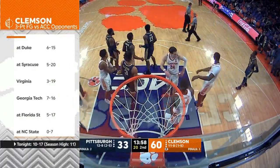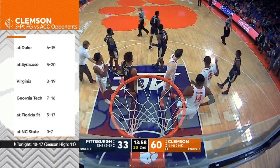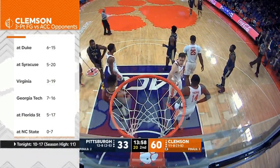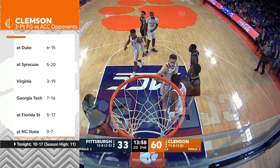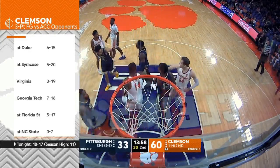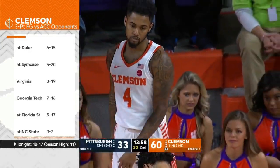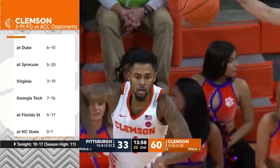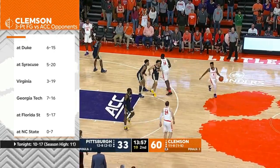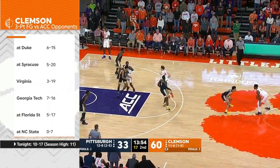Well, this is what the three-point attempts have looked like so far this season. Nothing really all that pretty. They shot it well against Georgia Tech, and wouldn't you know it, Deb, that was the one game they won in ACC play. I was here for that game. Clemson played both sides of the floor very well. The NC State game, they just could not find any rhythm outside the arc. Credit NC State's defense.